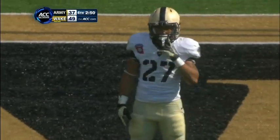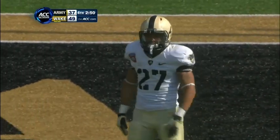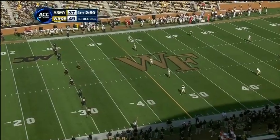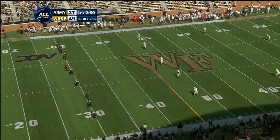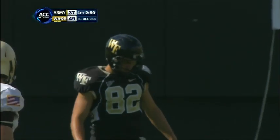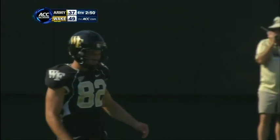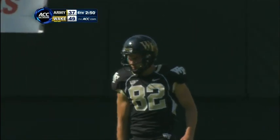I know that. Sure did. They had 3 true freshmen in that back 7 today. Meyer at linebacker and Fusilier, Jeffries, and Carnegie back there. But it hasn't been enough. Wake Forest has been outstanding this afternoon, especially on the ground.